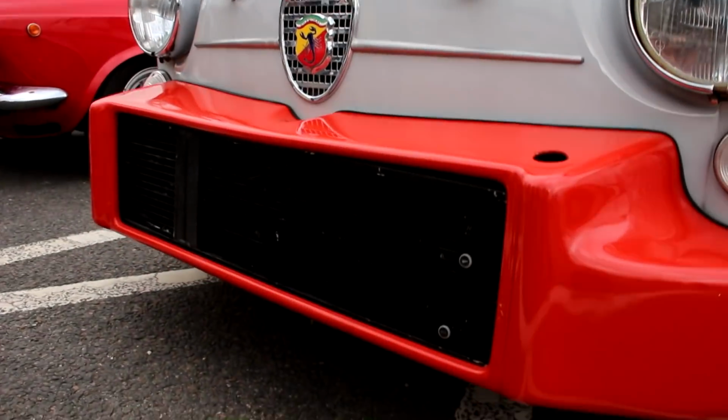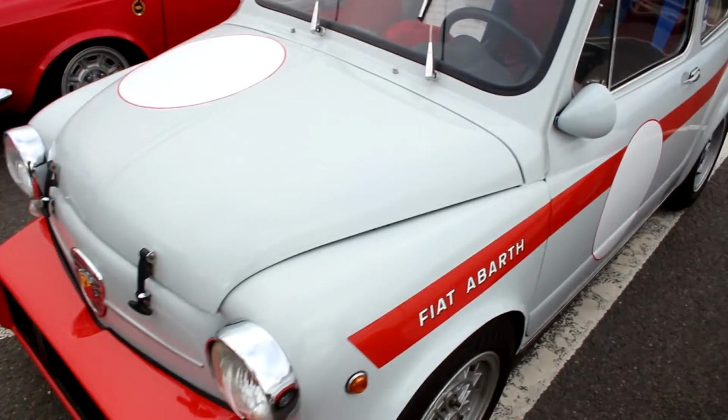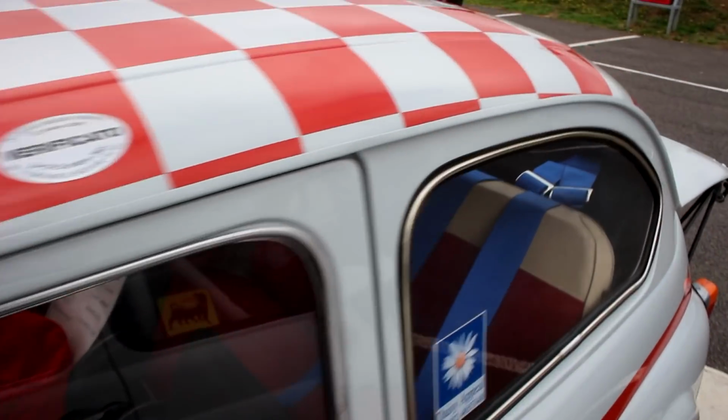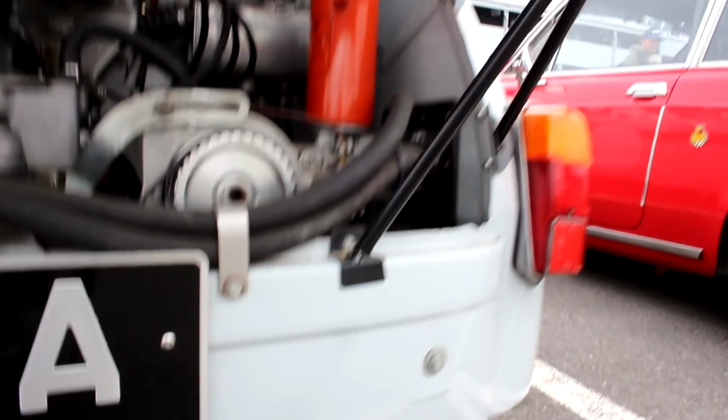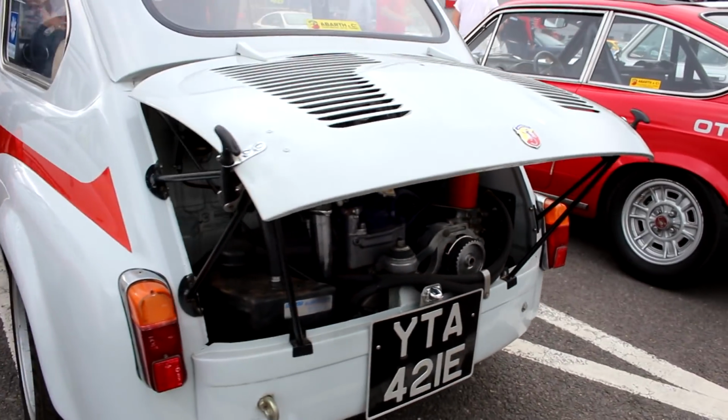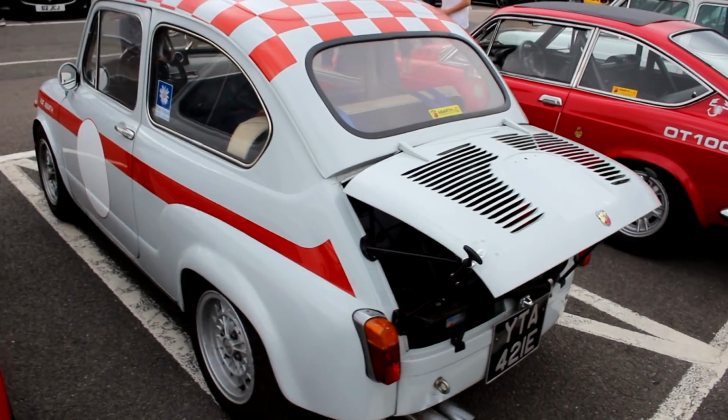Massive intake in there, which is necessary for the engine in the back, which is around 3 or 4 times as powerful as the factory car. The rear doesn't even shut. This isn't propped open, this is held open. That's how it came from the factory. Oh Italians, how we love you so.